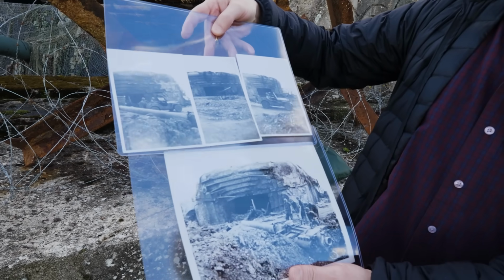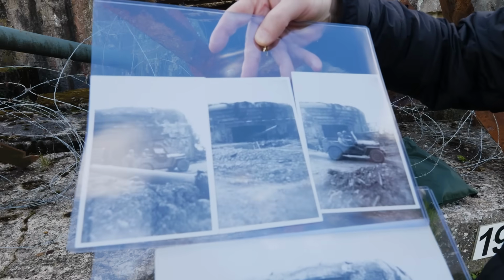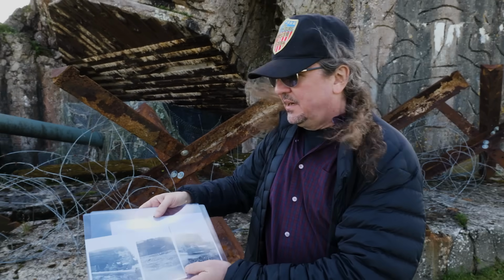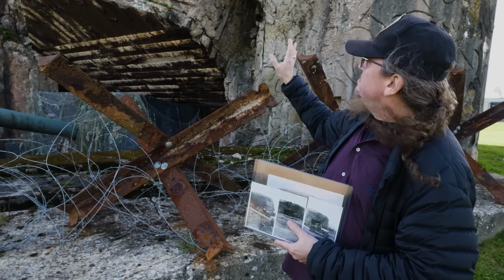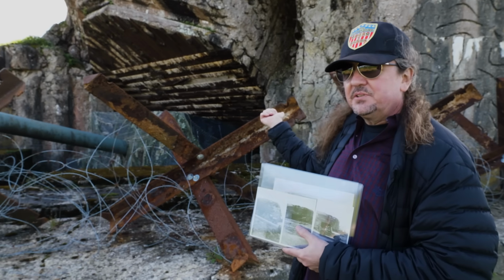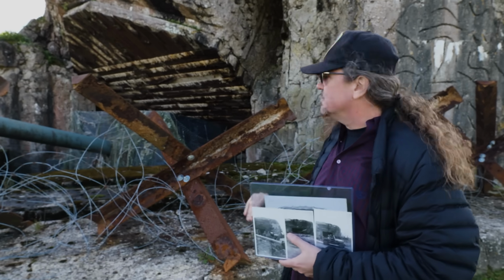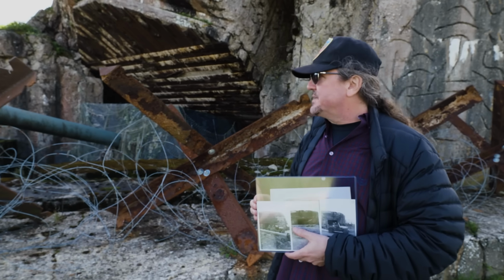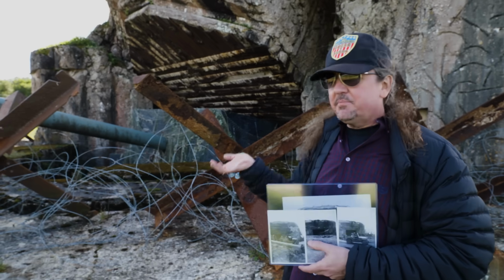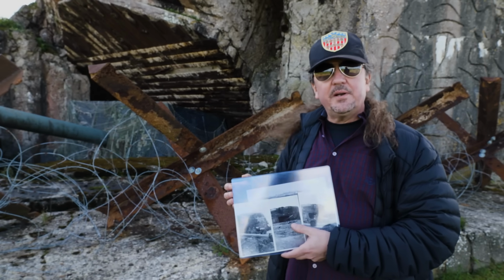Now these are actual snapshots. The top ones are snapshots taken by a GI that was here, and again, this is the second casemate. Now the fate of this casemate is kind of unusual. You can see it's completely blown up. There was ammunition stored here, and there was actually an accident after it was taken. This caving in that you see here was not from combat. It was actually from an accident. Some American soldiers were smoking and it blew up some of the ammunition stores behind it. It resulted in the death of, I believe it was 12 American soldiers.